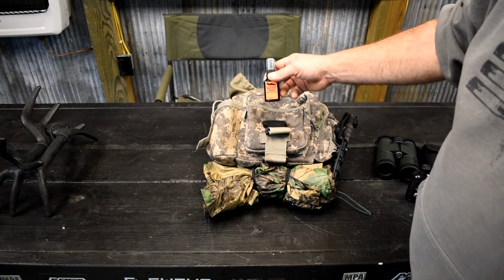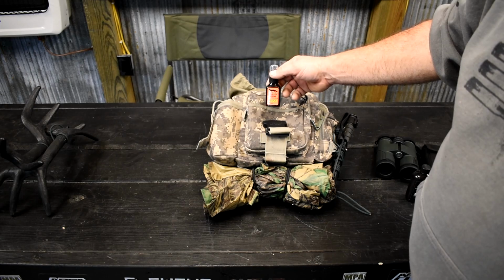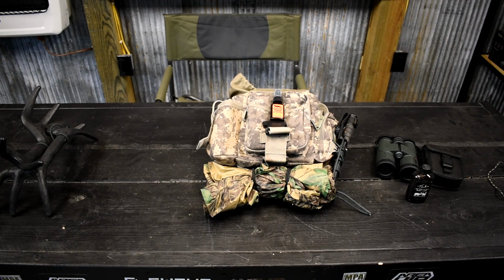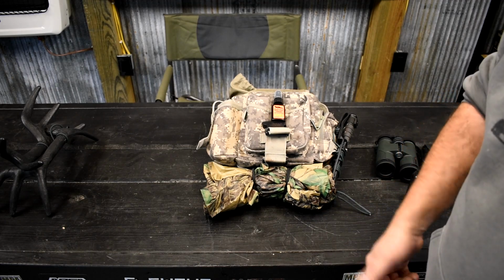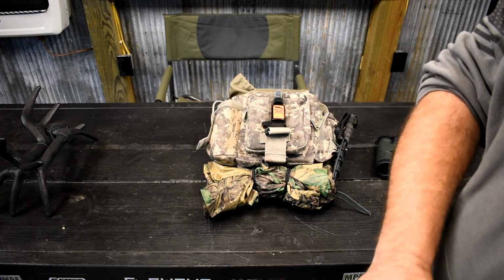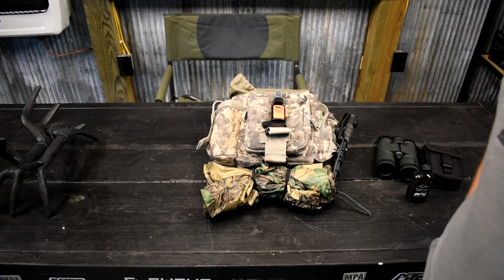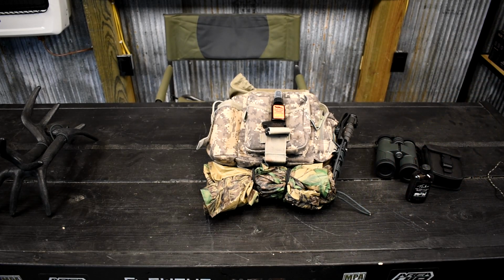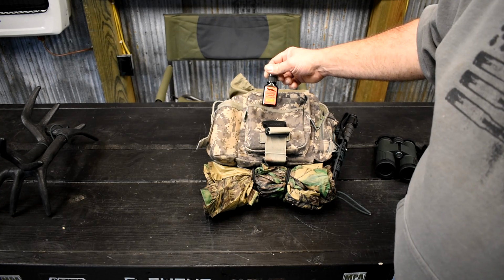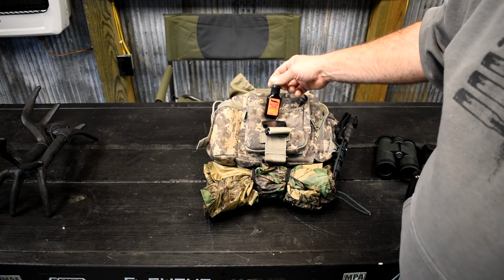Okay, now cover scent. So this is red fox urine. I'm going to tell you guys, deer are not afraid of foxes. I spray it on the cuffs of my hunting clothes, and I spray a little bit on the sleeves of my shirt. And if I bump up against anything, it's kind of covering the scent of me and replacing it with red fox urine. So cover scent is very important. That's one thing I use a lot.